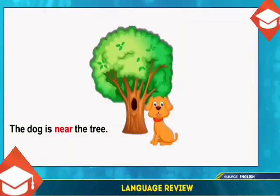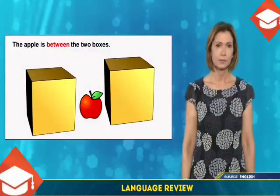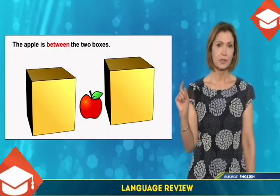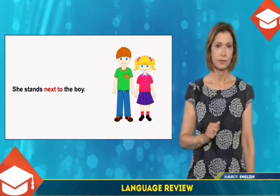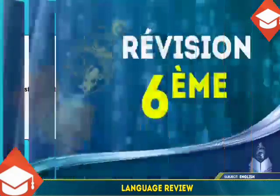Look at the pictures. Listen to the questions. Where is the dog? Right, it's near the tree. Where's the apple? Good. It's between the two boxes. And where's the girl? She stands next to the boy. Let's move to the next part.